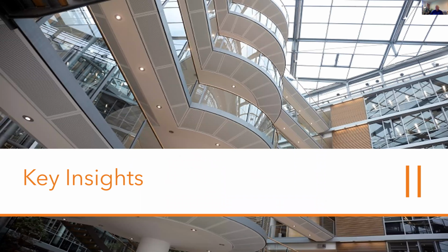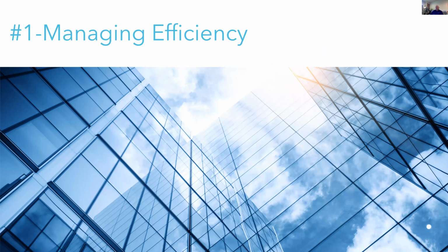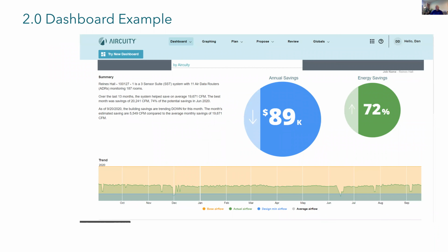Okay. So the key insight section was really talking about the number one thing, which is managing efficiency. It's still critically important to provide an energy efficient lab. That was the driver for the vast majority of our over 350 installations across the world in labs: energy savings. And as you can see here, this particular lab is saving about $90,000 a year. It's not a real big lab, but that's still pretty significant.